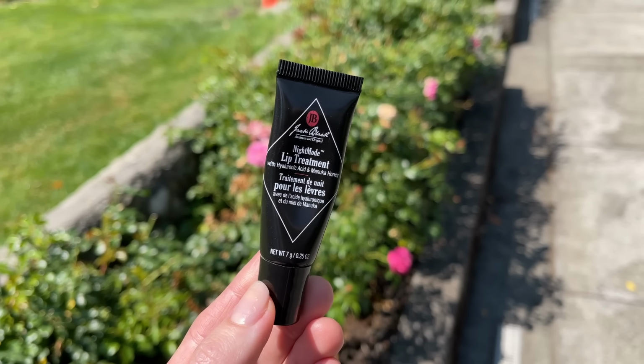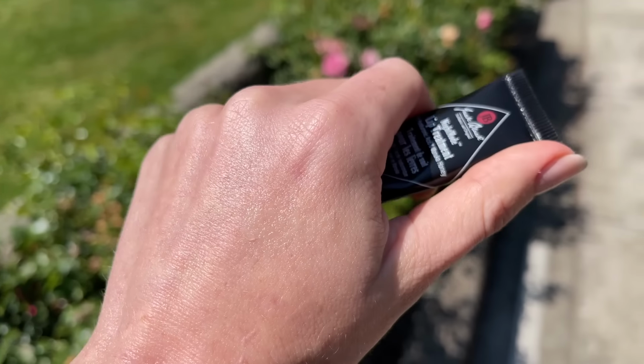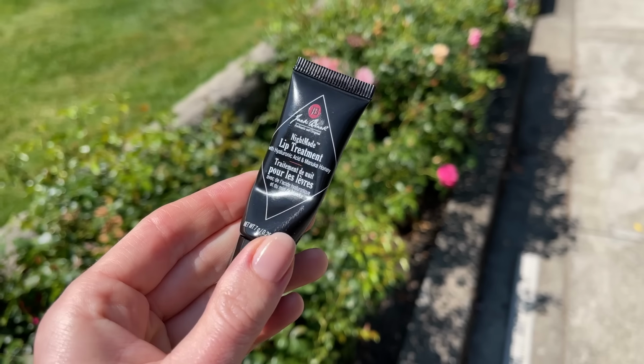This smells like plastic and a farm. It's like that horrible farmy lanolin smell, but also with plastic. It honestly just felt like Aquaphor to me, although it's really hard to squeeze out, but then once you squeeze it out, it's on the thinner side. So it just feels like Aquaphor. I don't love the experience.